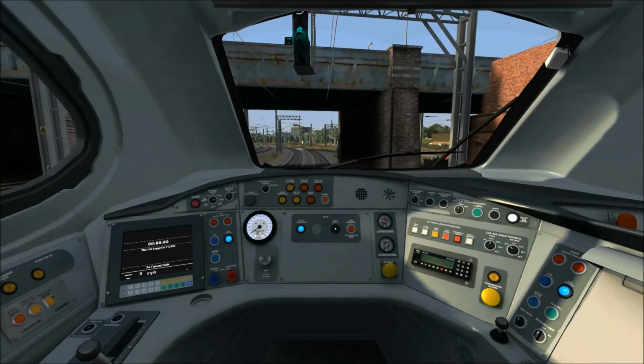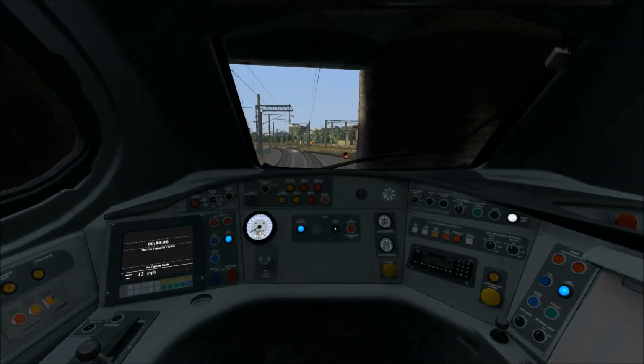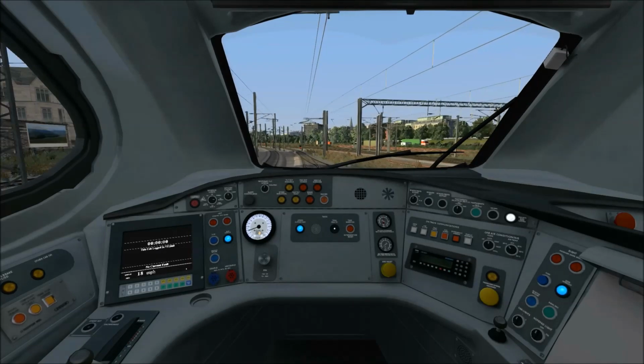Departing from Preston, the starting speed limit is 35 miles per hour, and we've got around 21 1/3 miles to go to the next stop, which is Lancaster.